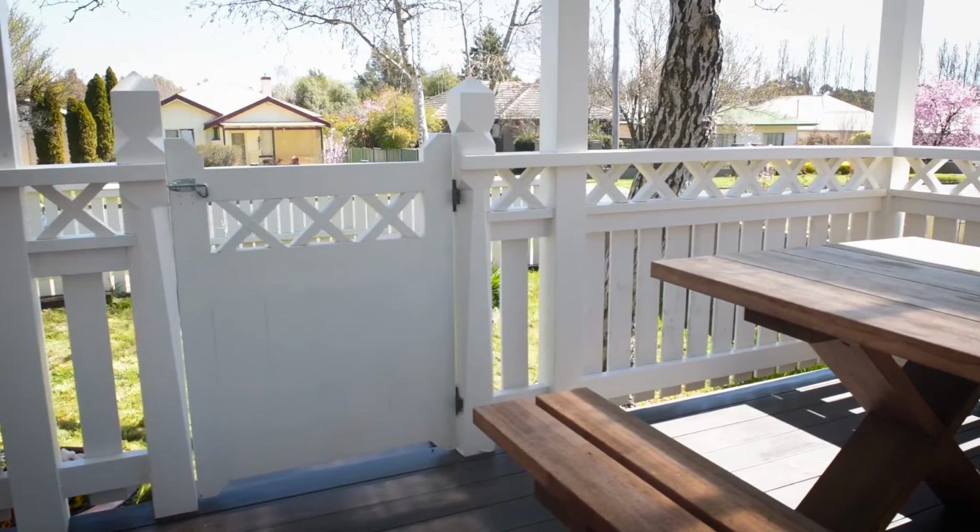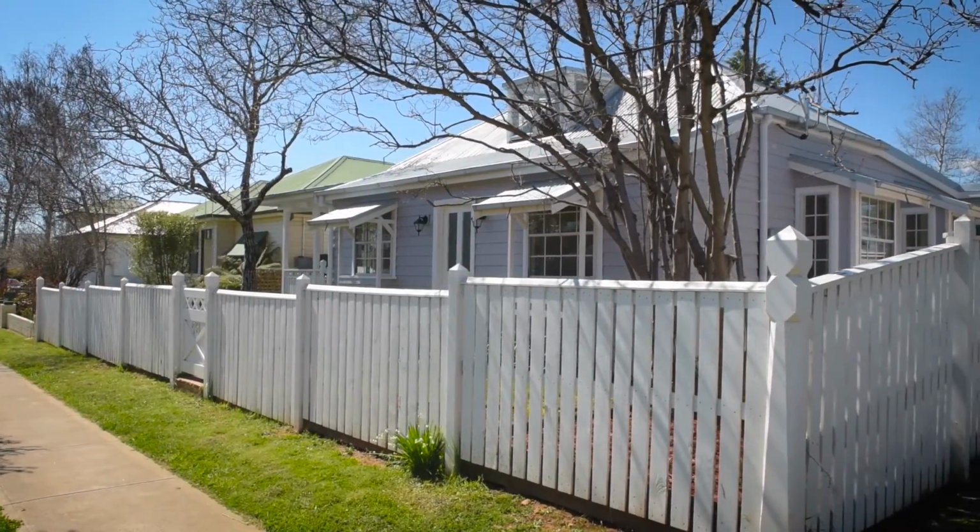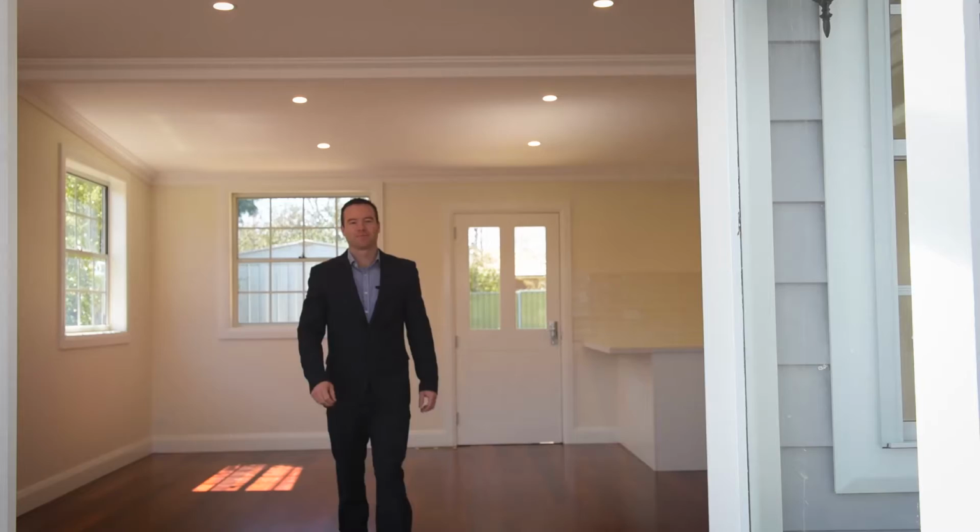The block could be subdivided, subject to council approval, and has dual access, or you could retain it and create your own dream garden with a blank canvas. 78 Cecil Road has to be seen to be believed.